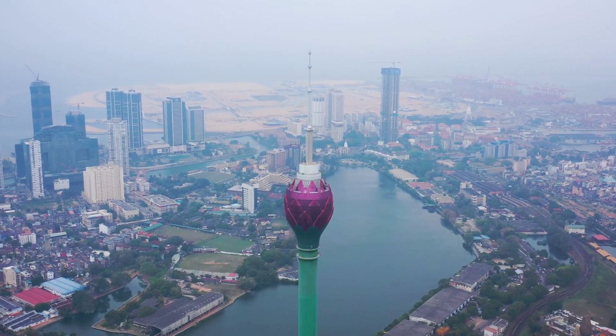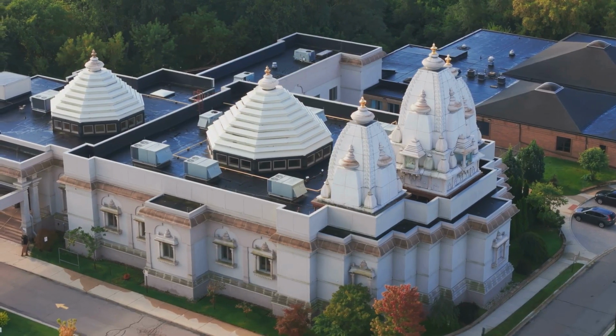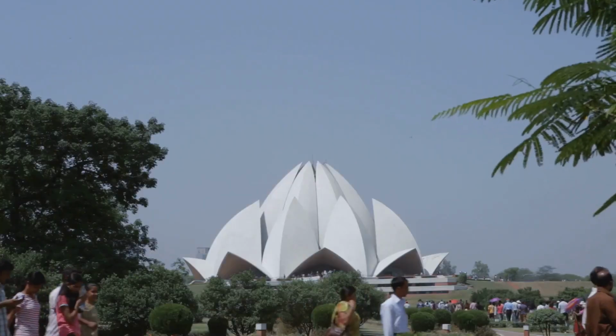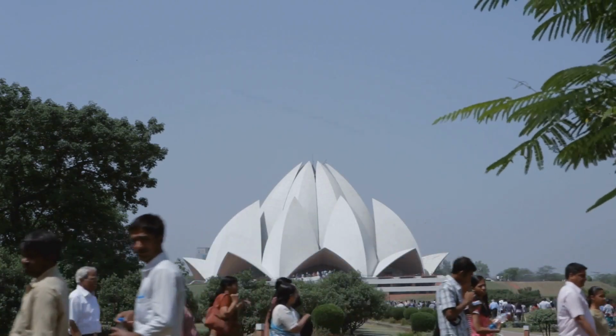Chapter 4, Lotus Temple, the Flower of Faith. Alright, prepare to be amazed because we're about to visit the Lotus Temple. This place is like something out of a dream, a giant white lotus flower blooming in the middle of the city. It's a Baha'i house of worship, and it's known for its stunning architecture and peaceful ambiance.